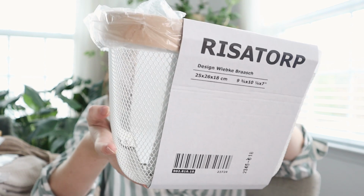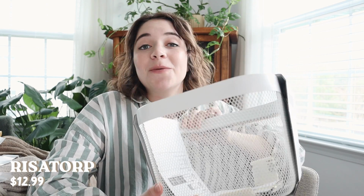I got this wire basket for our pantry. This is the Retort basket, but what I love about it is that you can see through it to the contents of the basket, which I find, especially for the pantry, is just so key. I feel like if I can't see a food item in my pantry, I'll just forget that it's there, and I'll end up buying duplicates or triplicates of something that I already own.